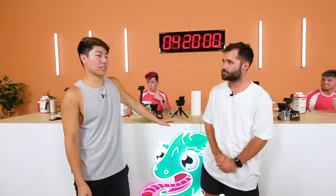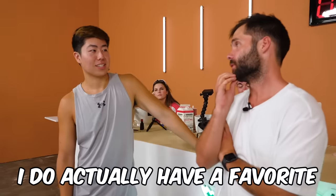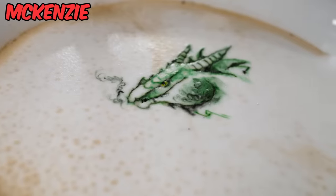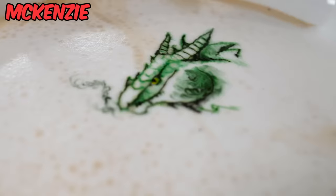It's okay. Well, Isaiah, after looking at all the pieces, do you have a favorite? I do actually have a favorite. I think it's between Michelle personally and Mackenzie. Those are my two favorites. I think I made my decision though. It's Mackenzie. Dang it! I really like the glowing eye and the smoke. Yeah. It looks very nice.